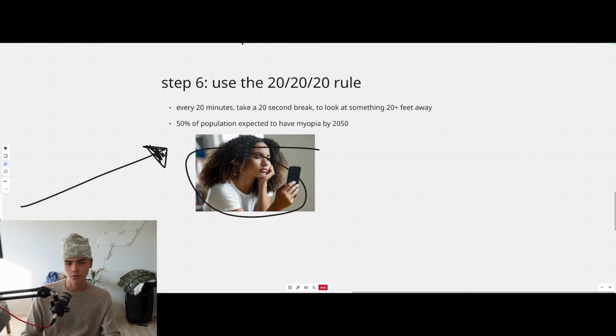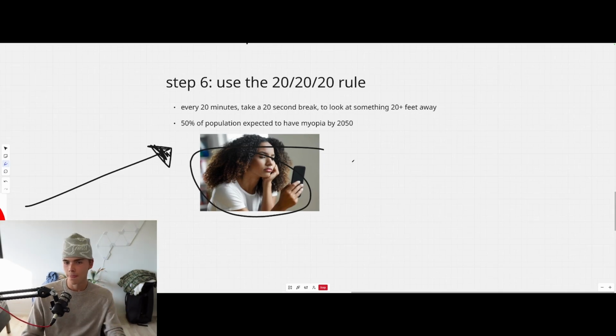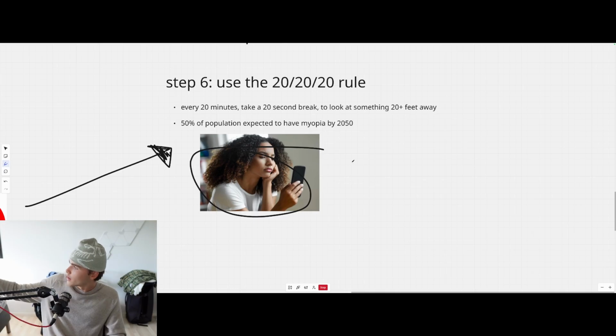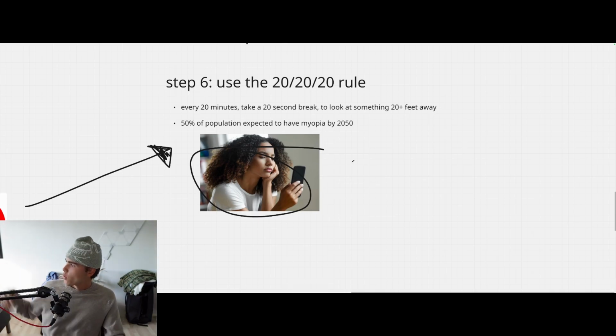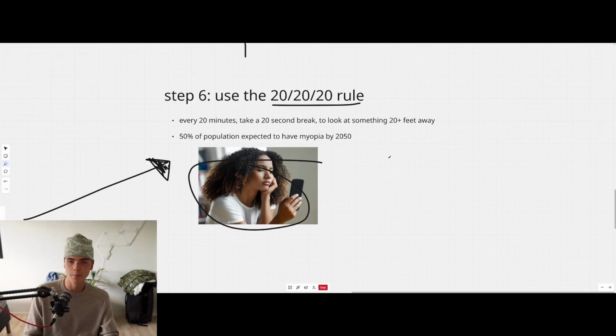For example, your phone is probably the number one thing. Your eyes get really tired when they have to focus on something that's a couple inches away for hours at a time. So every 20 minutes, take a break, go outside, look as far away into the horizon as you can. Basically as long as you can. It's just called the 20-20-20 rule because it makes it easier to remember. But basically just try to look far away as much as you can.